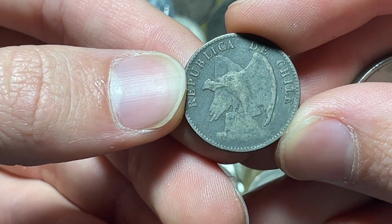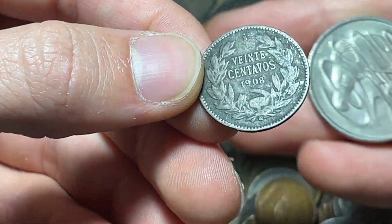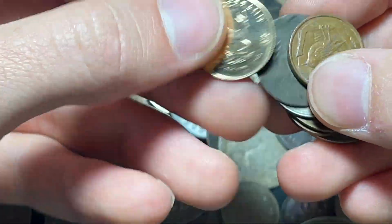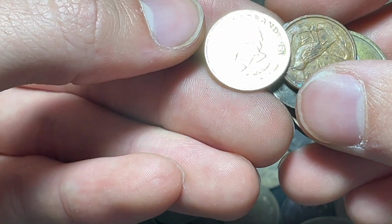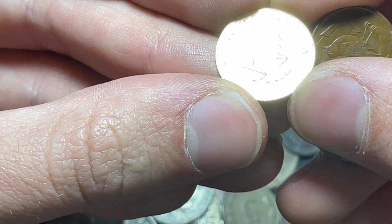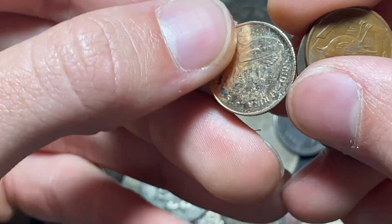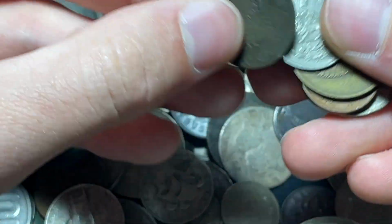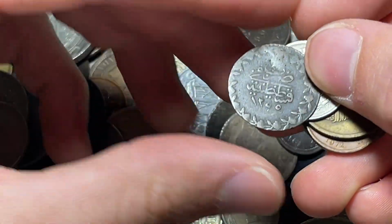I think that's like 50% silver or something, so good find on that front. Australian. There's a South African Krugerrand, 1980. That's what I was going to say. It's a token that says 1 ounce of fine gold, but it's just a plated coin. I was going to be a little bit like, what's going on?